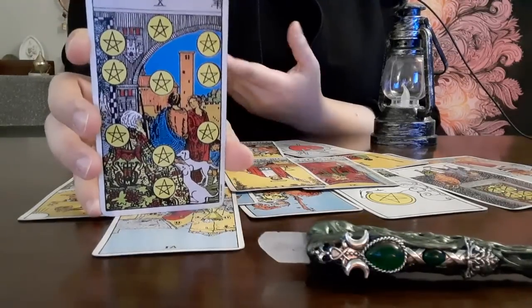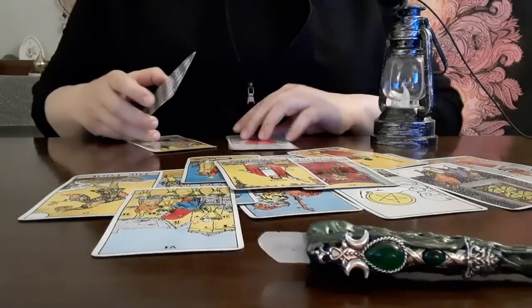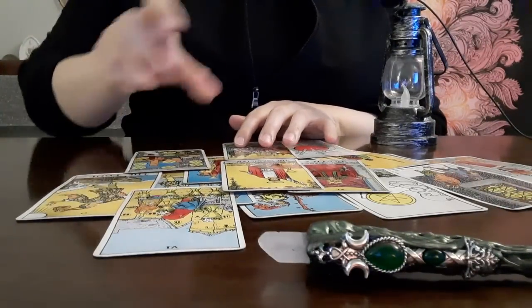And here you can see this is stability. I love this card because everything else was kind of up in the air depending on how much things have been a struggle for you. But this is stability and, as you can see, prosperity.